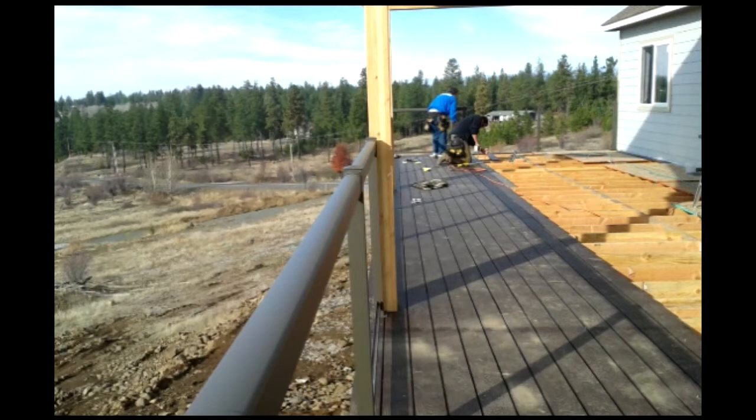If you think about it, there was a tremendous amount of work in this deck, considering each one of these posts has a footing, and then the cement pier that we had to form, and then attached to the 6x6, and there's just a lot of work in this deck. Trex, we put the Trex down as well. There's a lot of screwing off, and you've got to be pretty careful when you're putting down the Trex. And there was a lot of square footage in this deck when you consider it was the entire length of the house and back, and came out 16 feet. So it's like a 16 by nearly 60 foot deck.